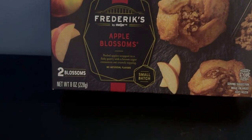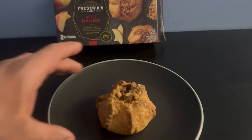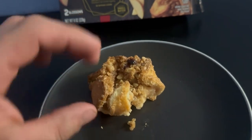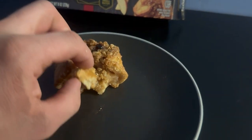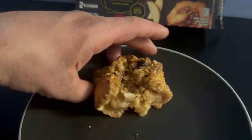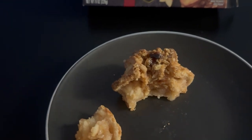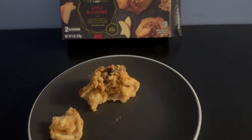This one's an apple blossom as well, but it's got just brown sugar and an oat crunch topping. Yeah. That's good. I don't taste a lot of cinnamon though. Okay, there it is. Yeah, overall it's pretty good.